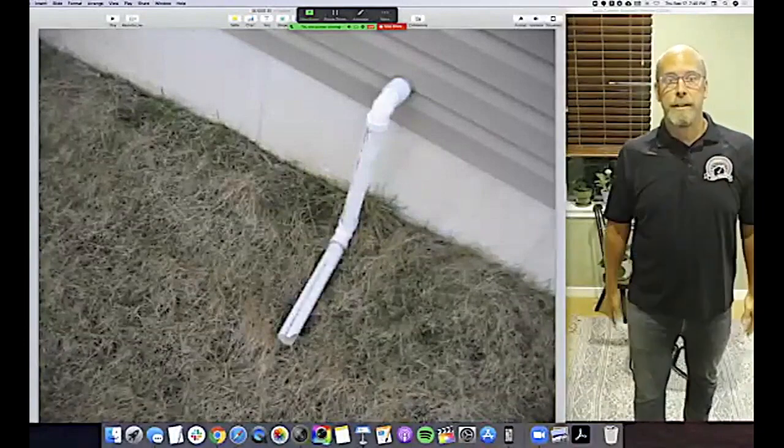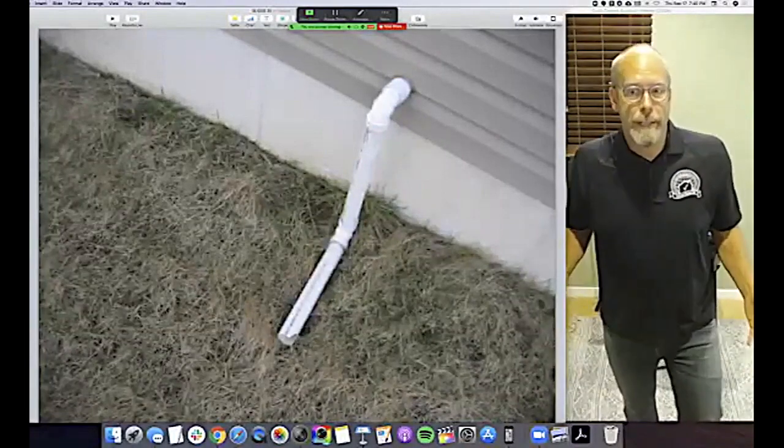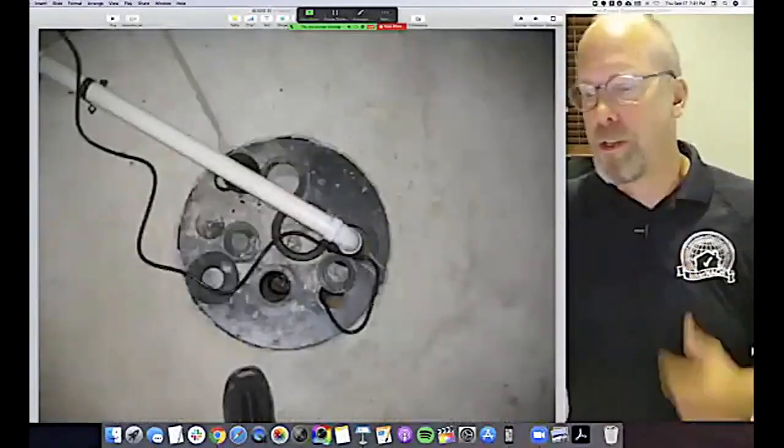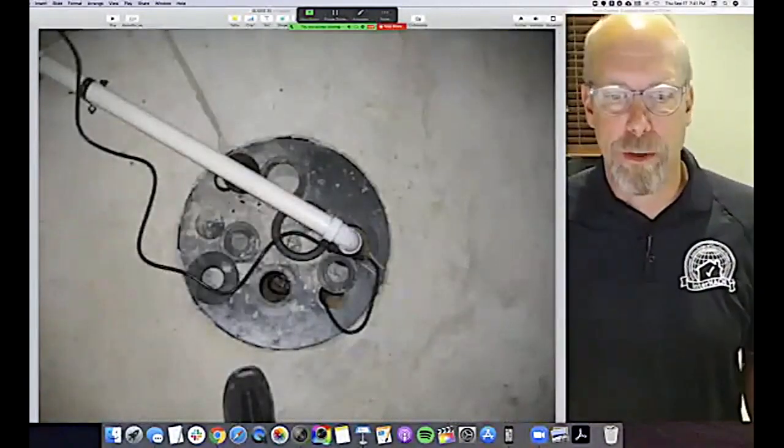I know that there's a sump pump. Why is there a sump pump? I don't know, is it active? I don't know. The ground is dry, I don't know. But here's the picture of the sump pump that I finally got to.